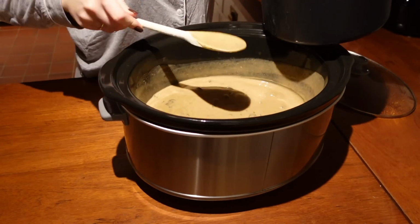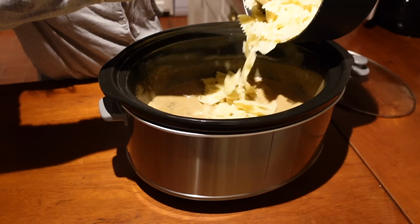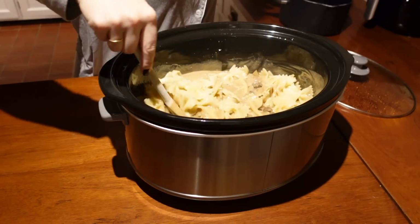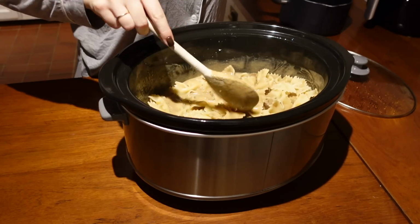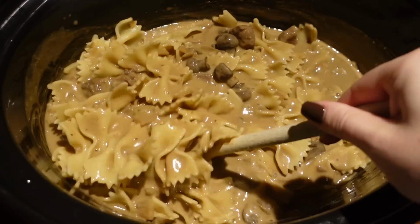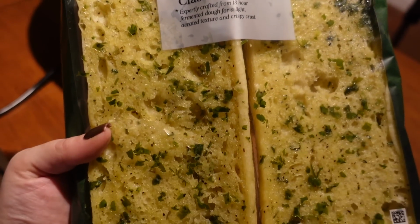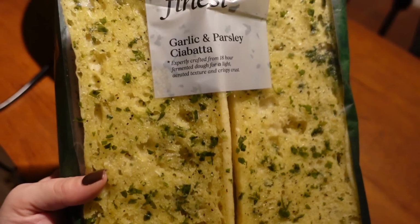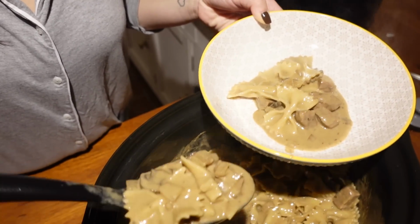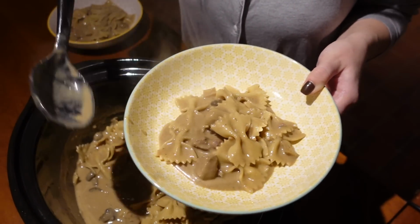Whilst that was still simmering, I then cooked up some pasta just on the hob, and then I added in the cooked pasta and just gave it all a mix so everything was mixed in together, and then I dished it up just like this. You can actually add pasta to your slow cooker when it's not cooked apparently, but I was just a bit nervous to try it. But here it is, and I also served it with some of these yummy garlic and parsley breads, which were really nice. But it turned out great and it was so yummy, and we really enjoyed having this.